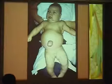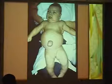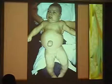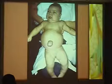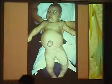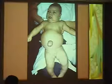This is a baby. Well, he's older now, or she's older now, sorry. But when she was born, she was noted to have that ginormous umbilical hernia. She had macroglossia, macrosomia, and hypoglycemia, and she has Beckwith-Wiedemann syndrome.